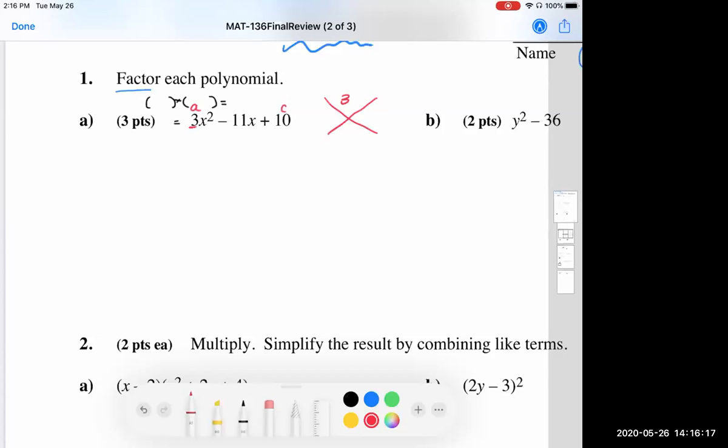3 times 10 is 30. And then working with your middle term B, which is negative 11, you're forced to think: what two numbers can I multiply to get 30, but when I add them, I get 11? All right, I can get 30 from 3 times 10. That doesn't seem like it'll work. 15 and 2, no. 6 and 5, yeah, that sounds like it could work, because 6 and 5 make 11. But I want a negative 11. Well, if I make them both negative, it'll make a positive 30, but when I add them, it'll give me that negative 11. So yeah, it requires some thought.